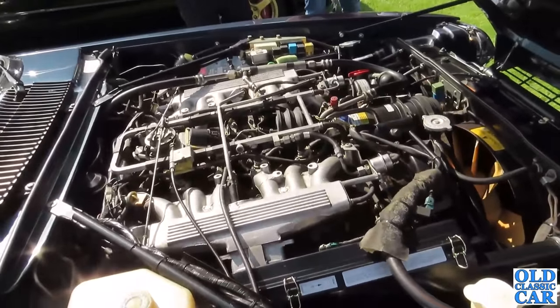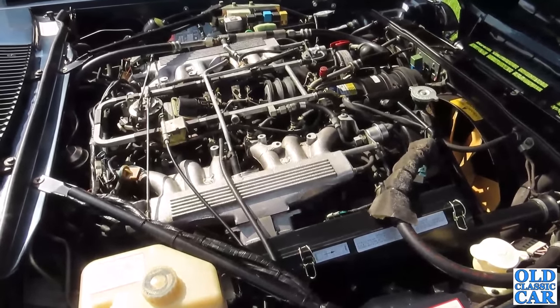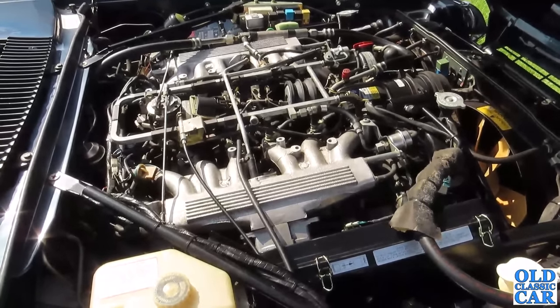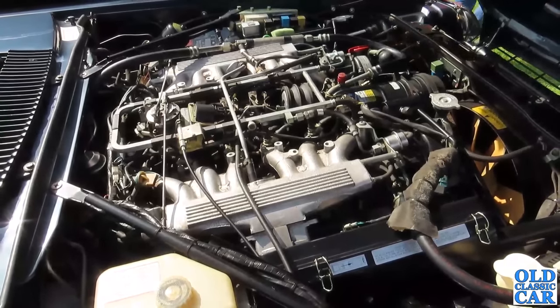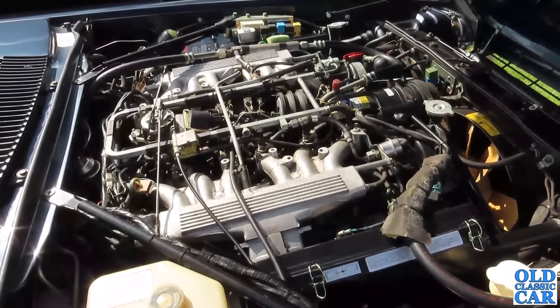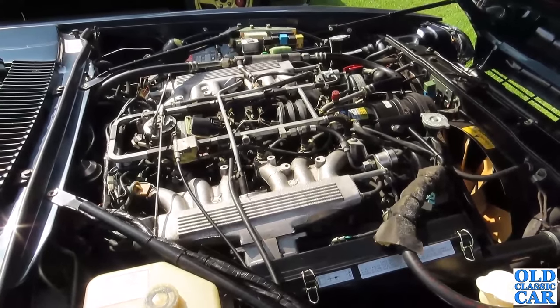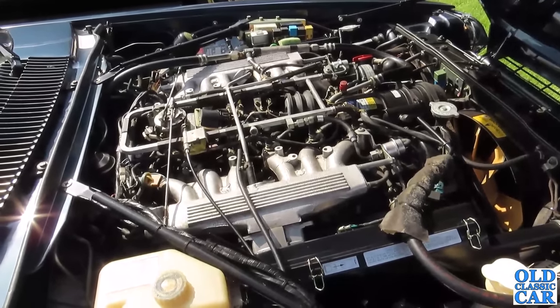5.3 litre engine, I guess. They did do some 6 litres in the XJRSs, but the regular XJS V12s had a 5.3 with fuel injection. The early cars were on carburettors, but XJSs were on fuel injection by this point in time. Early ones you could get with a manual gearbox. They were using up some of the leftover stock from the E-Type Series 3 production, but that was only on the very, very early cars.